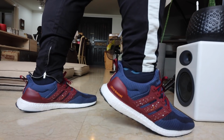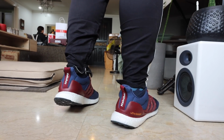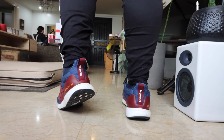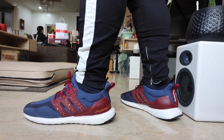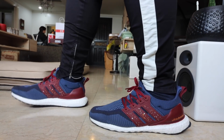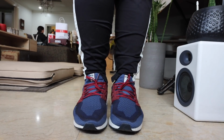red laces. It says Manila over here, kind of like how you would usually see it on the airport tag or city tag, MNL, and then the Adidas logo says Mabuhay here at the back. So that's a really nice added touch. The Ultra Boost is some sort of yellow, and you have a splatter of white and yellow here along the cage, and of course you have the Boost midsole.